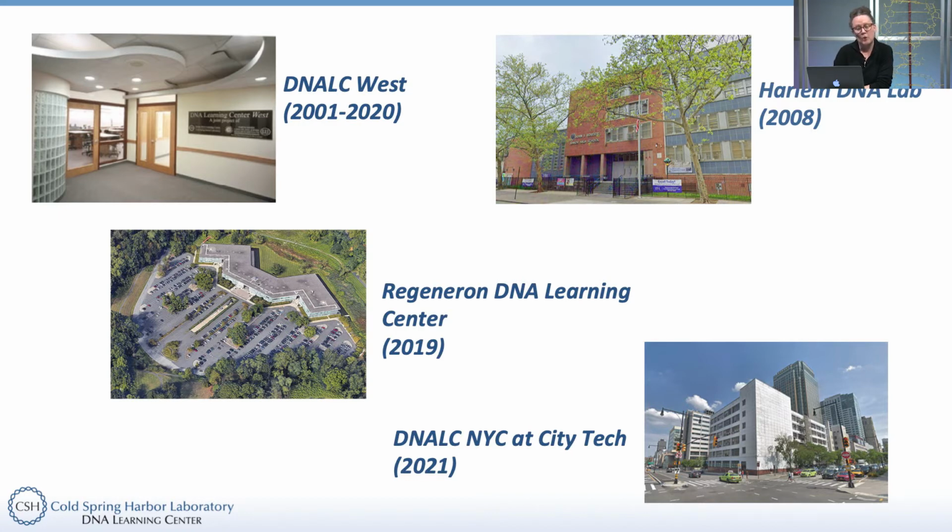We have been using, though, a temporary lab space on the 4th floor of that building, and we've been hosting field trips there since early 2019 as well.